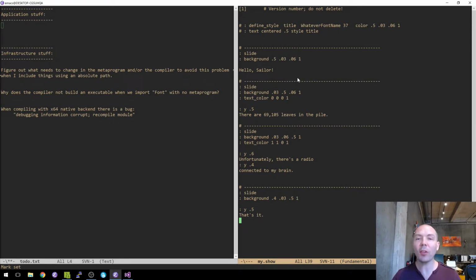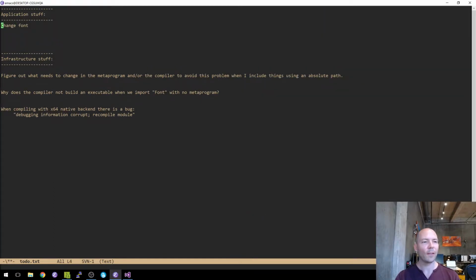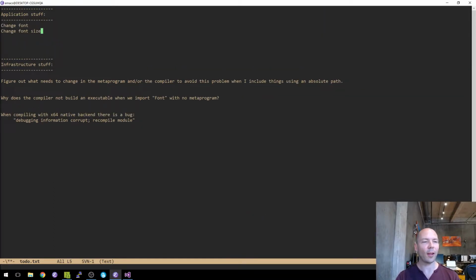Okay, so now let me start listing out things that I can't do yet that I would like to be able to do. Well, I'd like to be able to change font. I'd like to be able to change the font size for any given text. I'd like auto layout as I type multiple lines.